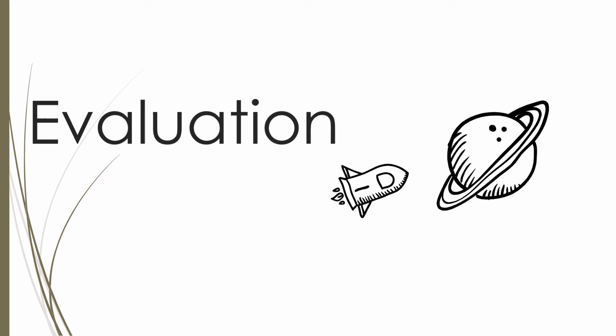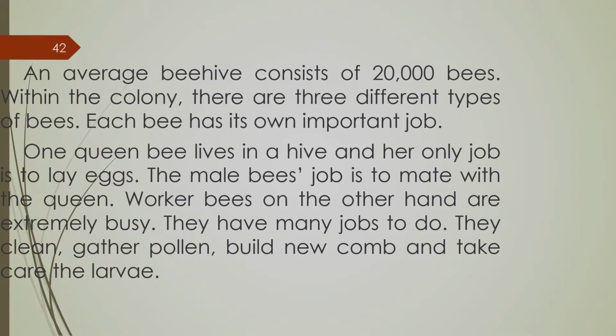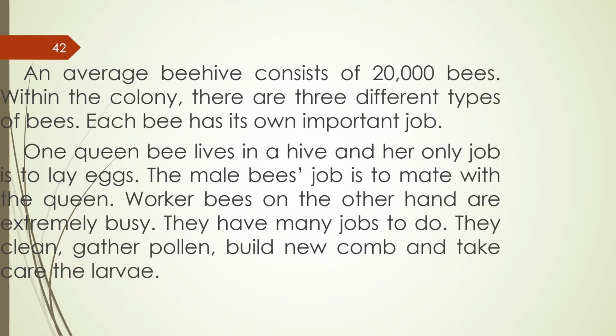Now, let's have the evaluation. I'm going to read the selection again. Answer the questions that follow. Write the letter of the correct answer. An average beehive consists of 20,000 bees. Within the colony, there are 3 different types of bees. Each bee has its own important job.